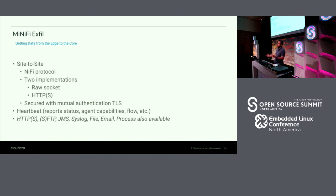Site-to-site is not a proprietary protocol, it's open source, but it's a protocol implemented by NiFi and MiNiFi that allows for bidirectional communication, handling back pressure across those boundaries, handling provenance transmit across the boundaries, and originally was done with raw socket, but people deploying in AWS didn't like opening up additional firewall ports, so there's an HTTPS implementation as well. And then it's secured with mutual authentication TLS.